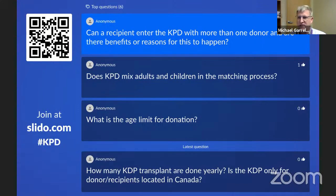increases it. Or if somebody is highly sensitized, having multiple donors again increases the chance that you might be exposed to a match, because both you and your donor have to match. So if we're having difficulty matching one particular donor, another one may. Those are usually the reasons that we would do that.